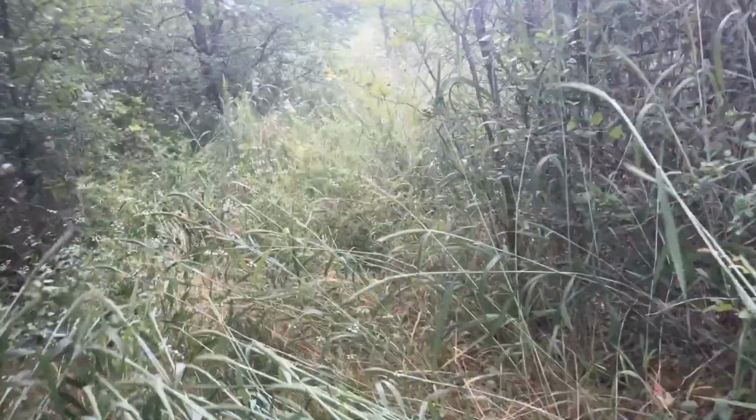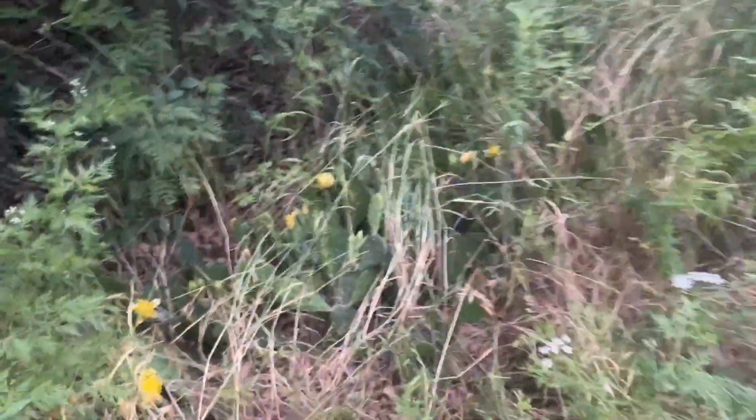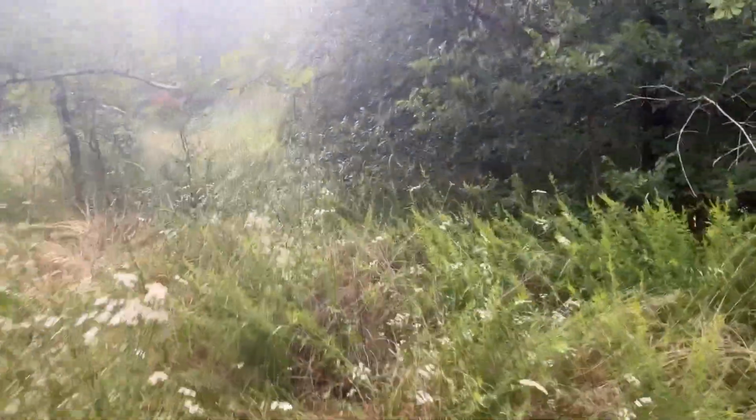This is kind of frustrating. This is supposed to be the trail. And while there's pretty cactus flowers in here, you gotta be careful because there's prickly pear right in the middle of the trail.